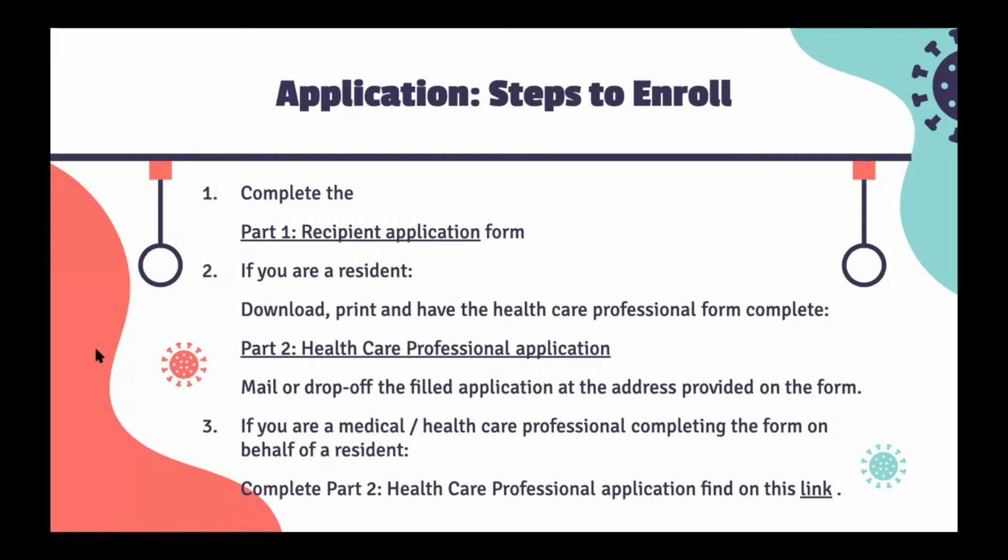So for the application, here we're going to go through some of the steps in order to enroll in this service. So the first thing you would need to do is complete the recipient form. And again, you can fill this one out online. And if you are a resident, then you would also download, print, and have your healthcare professional complete another form, which is the second part. And it's called the healthcare professional application. And these you can mail or drop off the filled application to the address provided on the form. And if you are a medical or healthcare professional filling out that second application on behalf of the resident, then they can go ahead and mail it off or drop it off at the address provided.